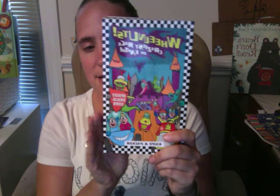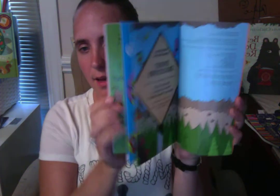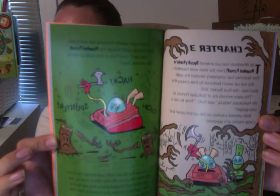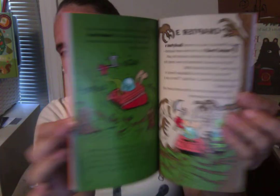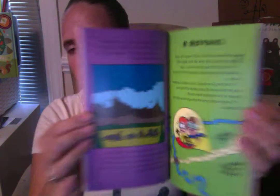Another new series that we have out, which is great for those boy readers, is our Wheel Nuts. Every single page is color, which is really exciting that they can flip and all of them still have pictures. There's still some bigger words up there. So my son, when I gave this book to him, he read it in a single day because he was so excited about it. So these books themselves are $6.99.